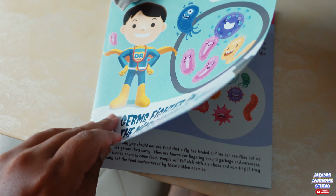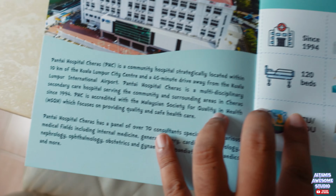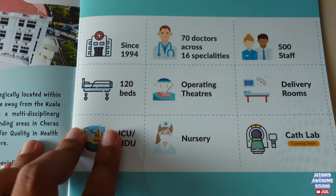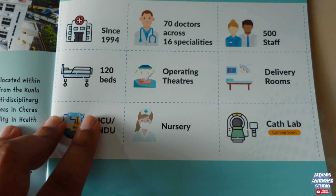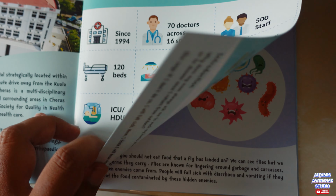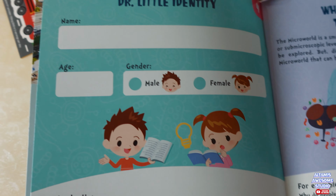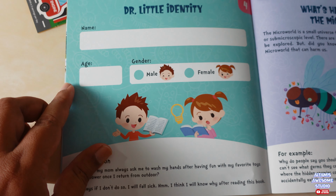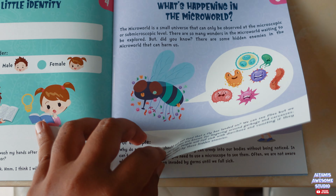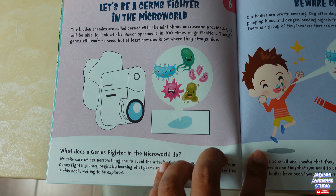Germs fighter in the micro world. Since 1994, Pantai Hospital Cheras has been established with 500 staff. Delivery rooms, cath lab, and so on. Okay, Dr. Little Identity. You need to write your name here. Okay. My name is Altamira Studio. Okay. What's happening in the micro world? Let's be a germ fighter.